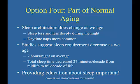And sometimes just letting a person know that this is the new normal for them helps them to gain acceptance and willingness to try some of the non-pharmacological options that I'm going to talk about later in the program, things we call sleep hygiene or some of the cognitive and behavioral approaches that can really be as effective or more so than the pharmacotherapy options that we have.